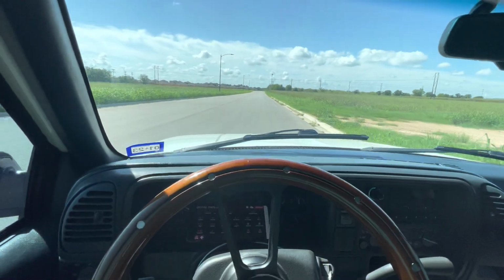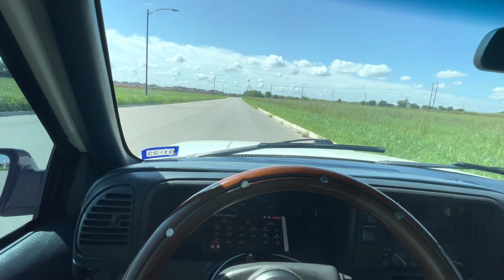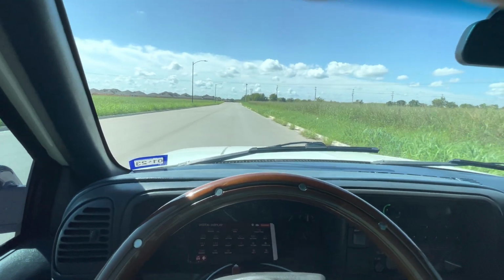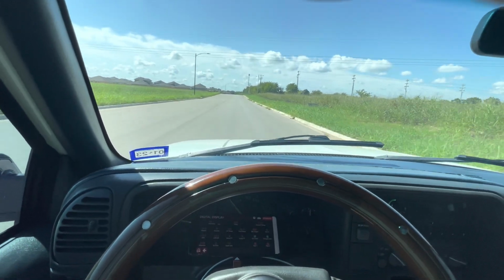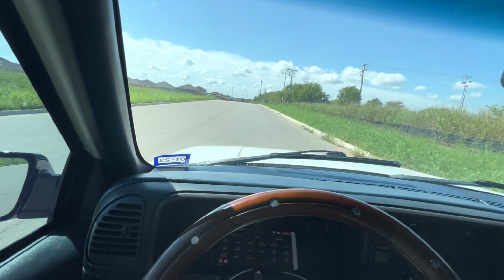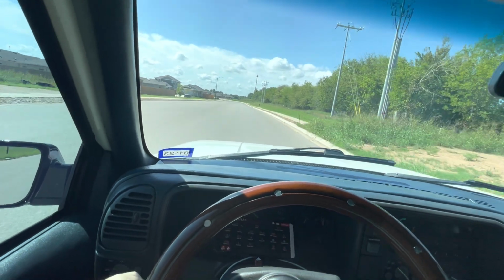Really fun car to drive. I've enjoyed it a lot. You can see the wipers work.